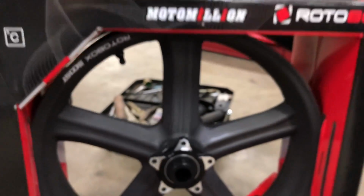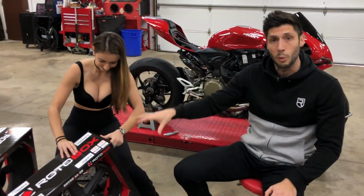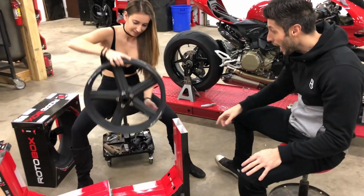And then we also got the ceramic bearings. Everything's ready to go for the install. We're actually gonna have Calps install the wheels for us. Dotto doesn't have a mounting and setup for the wheels. Look at that.